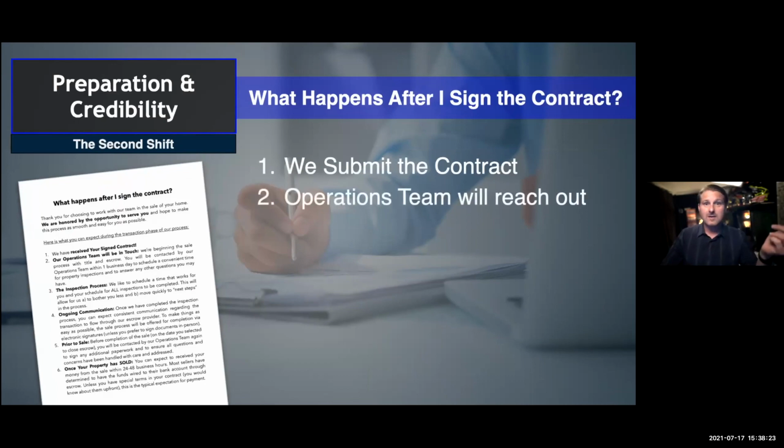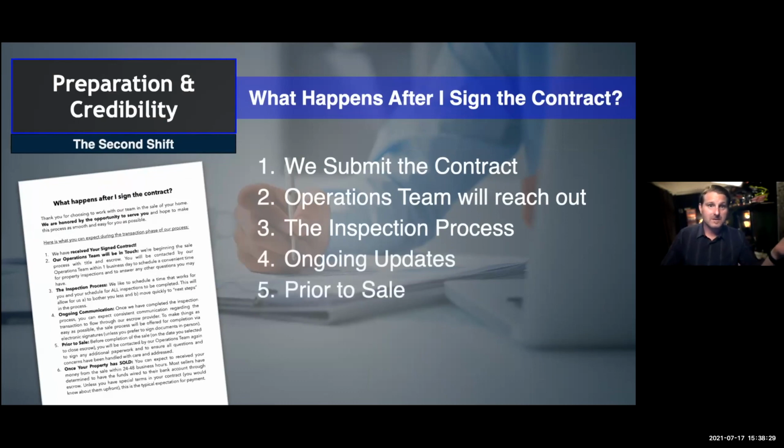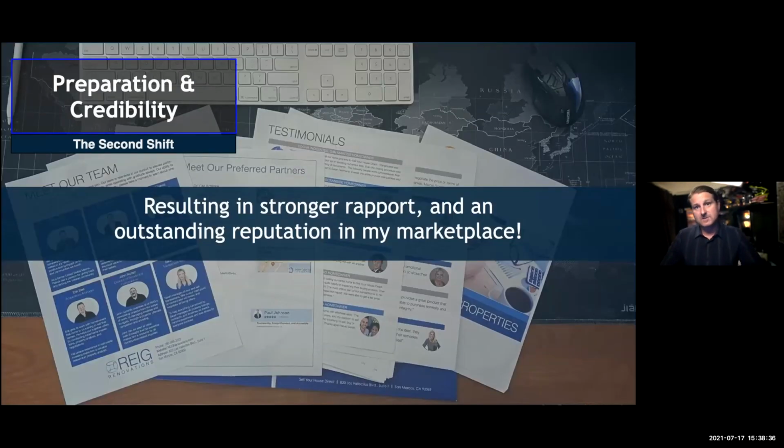After we submit the contract, our operations team will get in touch with you: the inspection process, the ongoing updates, who they're going to be talking to, what happens prior to the sale, once the property sells completely. All of those things are outlined for our clients prior to them signing the contract or going through the process. Just doing that consistently, walking your clients through this process, it's a sales process, and you're building rapport and demonstrating a systematic approach the whole time. All of this builds confidence, and that confidence transfers. It's tremendously effective.